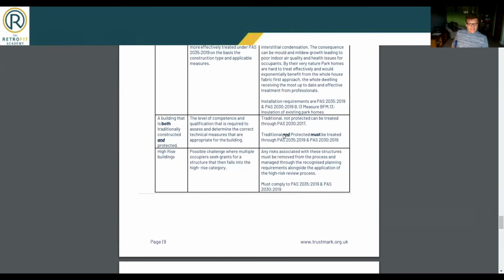So if you're a PAS 2035 installer or a retrofit coordinator and you want to make the most of this opportunity, what should you do now? Well, the first thing you need to do is to ensure that you are listed on the Trustmark website, because that's where the government's Simple Energy Advice service is going to direct people to find installers and coordinators and others to trust.